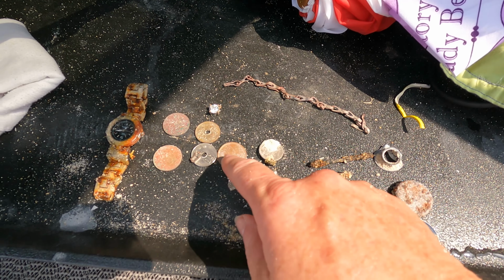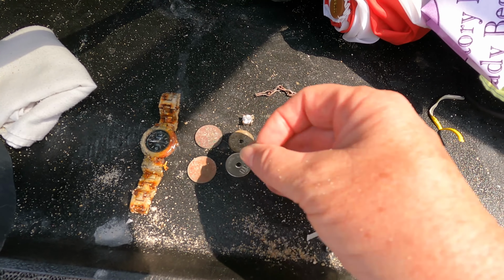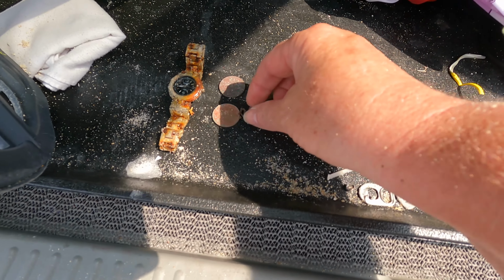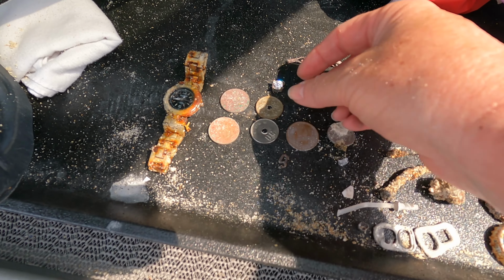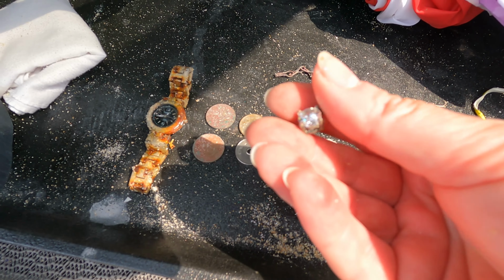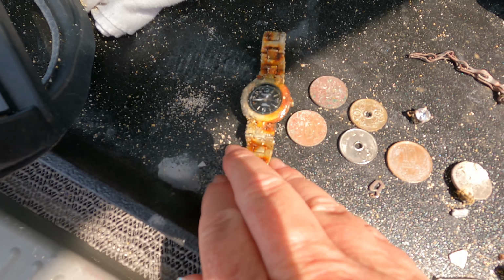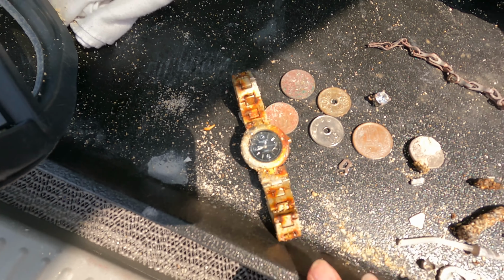A 1 yen, really cruddy coin, a 10 yen coin, two 50 yen coins, $2 in coins, plus this little G thing. I don't know what it is. I think it's some piece of little costume jewelry, but, you know, I think it's copper. I don't think it's anything good. Our shiny diamond, it's so big. I'll test it, but, you know, it's surrounded by junk metal. And then our watch. That was a fun watch today. I still can't see what it says, but we'll figure it out when we get home.